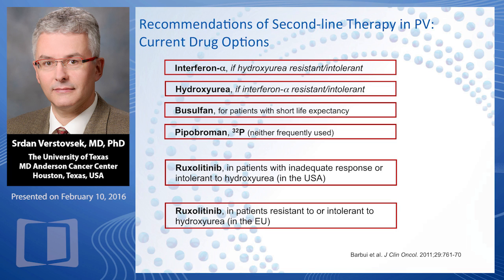Busulfan is usually, because of known association with acute myeloid leukemia transformation on this drug, only reserved for patients with short life expectancy. Pipobroman or radioactive phosphorus are extremely rarely used because of known, again, association with transformation to acute myeloid leukemia. Therefore, we come now to a new medication that was approved for polycythemia vera, and specifically in patients with inadequate response or intolerance to hydroxyurea in the United States, or in patients resistant to or intolerant to hydroxyurea in the European Union. And we, of course, are talking about Ruxolitinib, a JAK inhibitor.